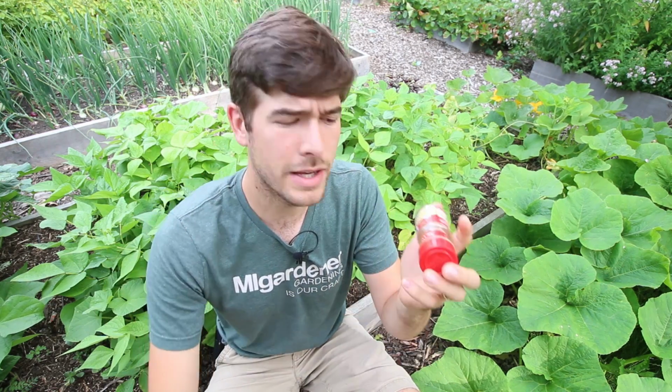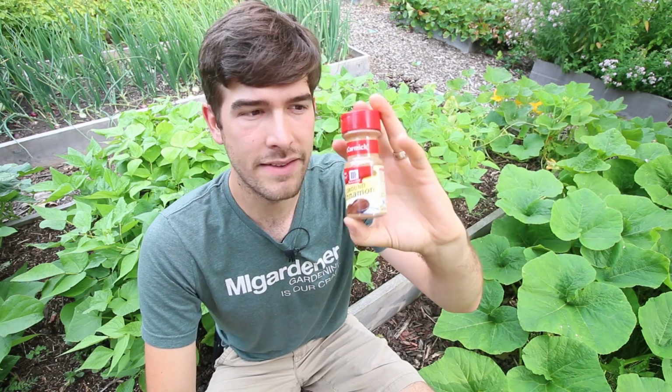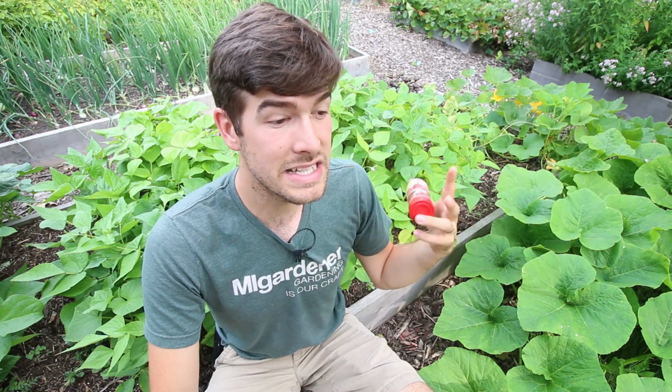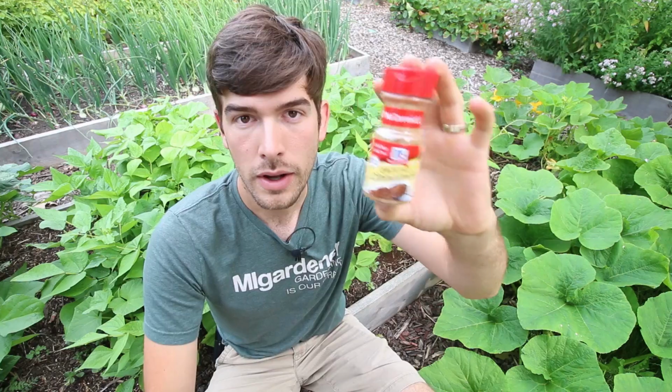And you also have to make sure too that you don't have any rain. This, if it gets wet, really loses a lot of its potency. So during the dry season, the hot and dry season, I find this is the most effective than if you did it like in springtime when it rains a lot, because once it gets wet, it just pretty much washes away. So let's use the cinnamon now.